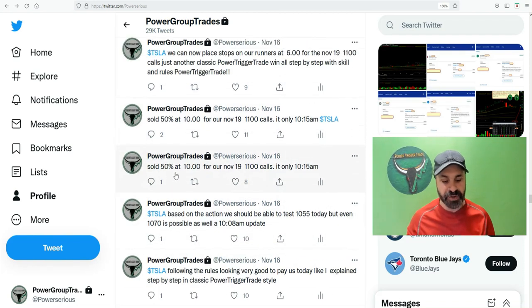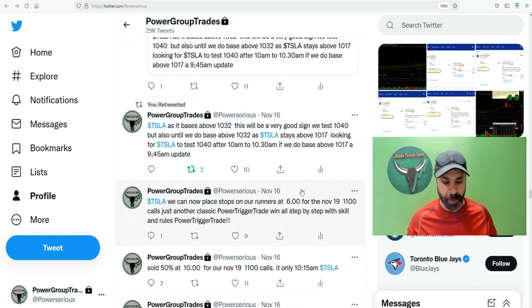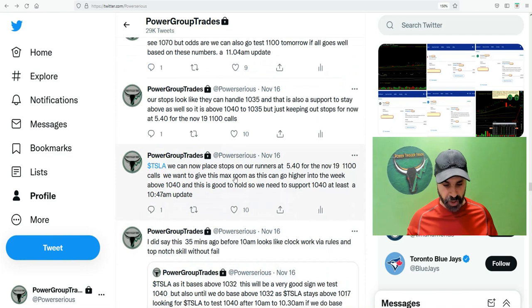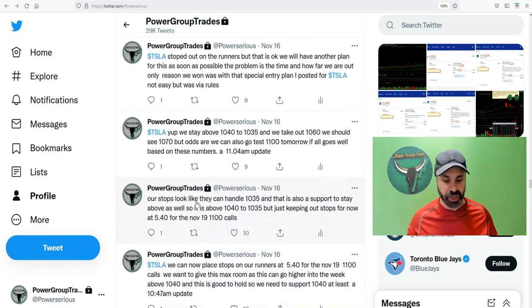So here, sold 50% at 10. For the November 19, 1,100 calls, it's only 10:15 a.m. So by 10:15 a.m., we banked 100% gains, and then we put our stops on our runners. We ended up getting stopped out on the runners. Here, as you can see, we can now play stops at 540 and 1040, and we ended up getting stopped out.